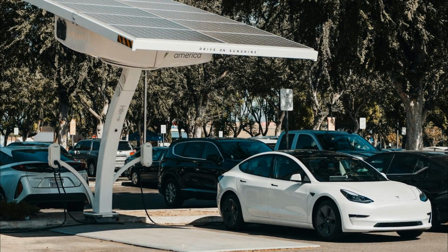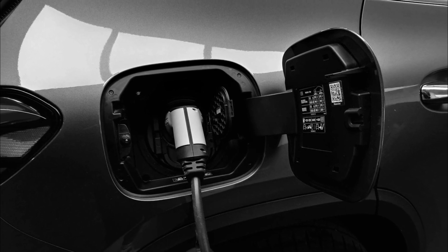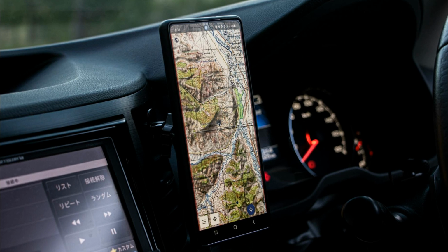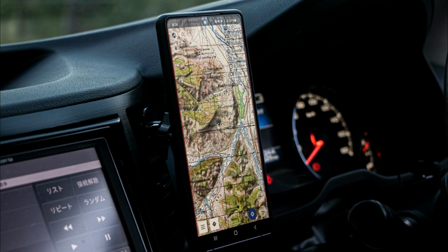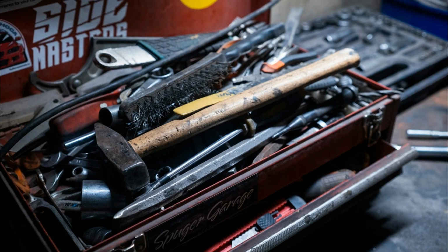Ever wonder how to keep your electric vehicle's battery humming along, saving you money and headaches down the line? Because let's face it, that battery is the heart of your EV, and a healthy heart means a happy wallet. Today, we're diving into DIY EV battery care, simple tips that can make a real difference.